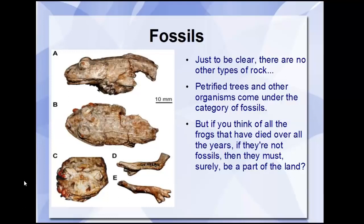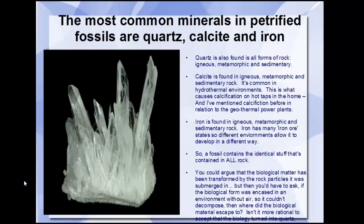So petrified trees and other organisms come under the category of fossils, but if you think of all the frogs that have died over all the years, if you can't account for every single fossil of every single frog, then they must surely be a part of the land. Now, the most common minerals in petrified fossils are quartz, calcite and iron. So that's in that frog and in other fossils.